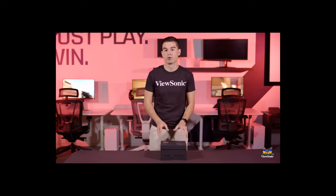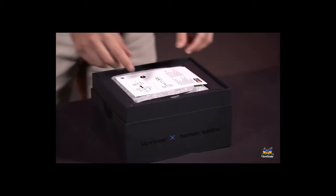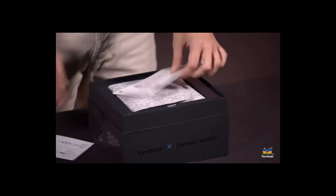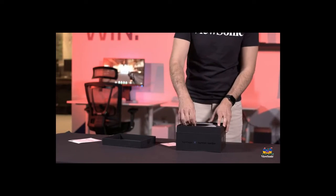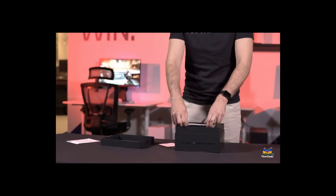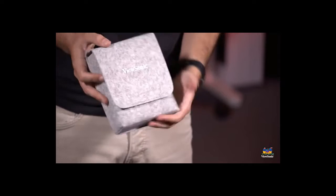But the projector has an amazing 120,000:1 contrast ratio and a long-lasting battery that can go for up to 6 hours when the projector is in eco mode. Inputs range from microSD, USB-C, HDMI, and USB-A. It can also output sound with a 3.5mm audio jack.